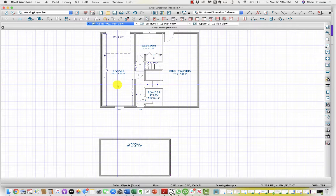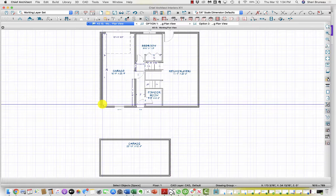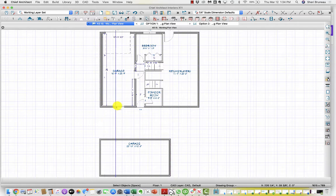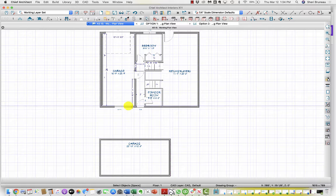There are a couple other things before I start to show you what the options are. In the garage, there is a half wall, which is made out of concrete, that runs along this whole length of the wall and also runs along this wall here. It also runs along this front wall here, but that's not going to come into play for this phase. So we need to keep that in mind.